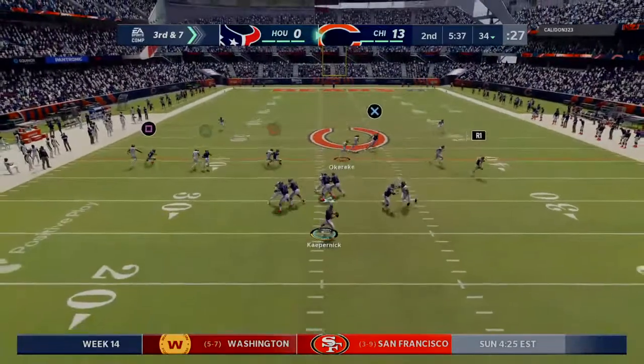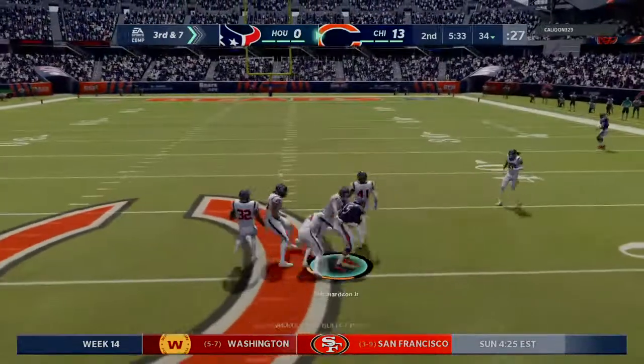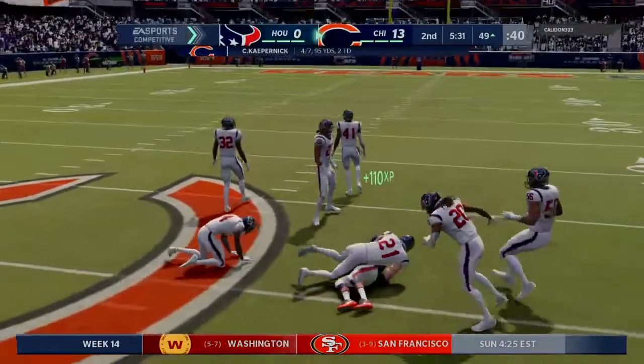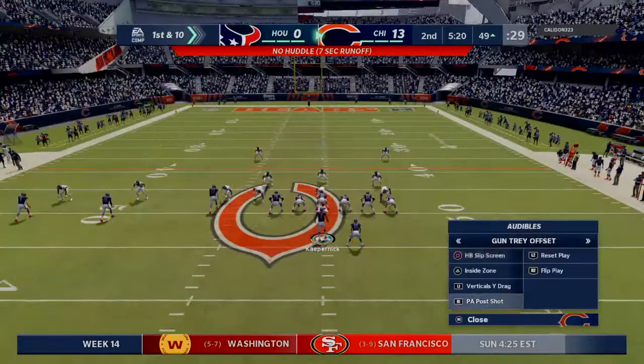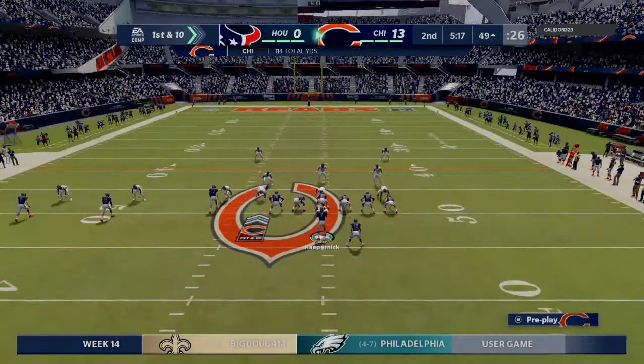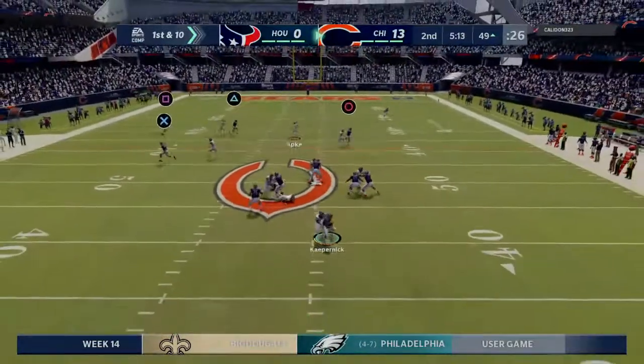It's 3rd. From the gun on 3rd down, Kaepernick. He'll get this to his speedster, Paul Richardson. And he'll be taken down, but not before he works it past the 50. 18 yards on his first catch of the game. It's a first down.